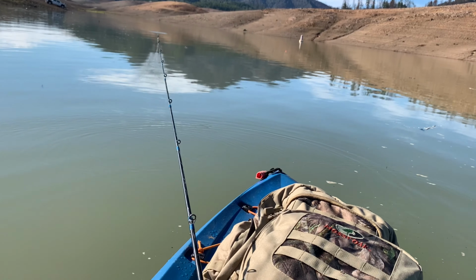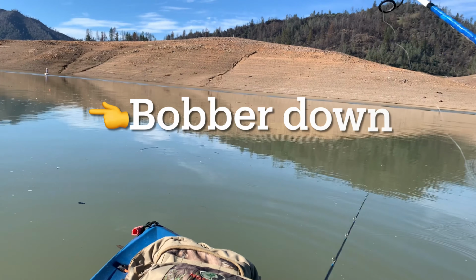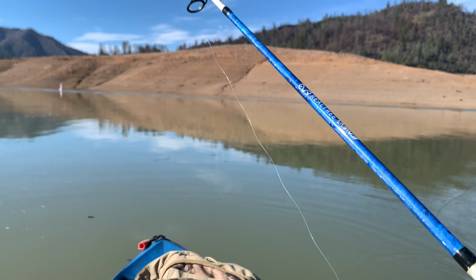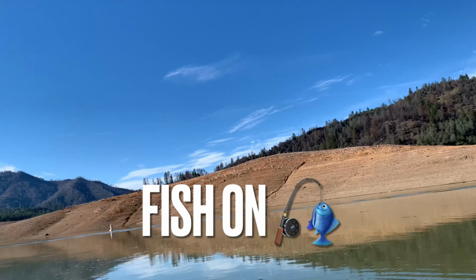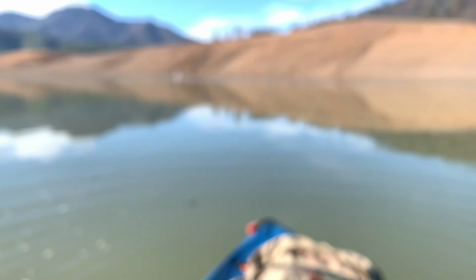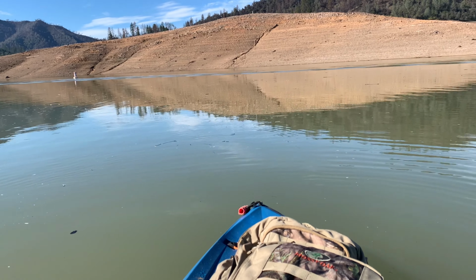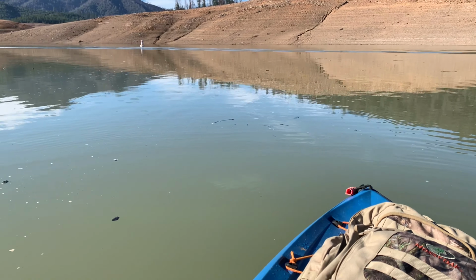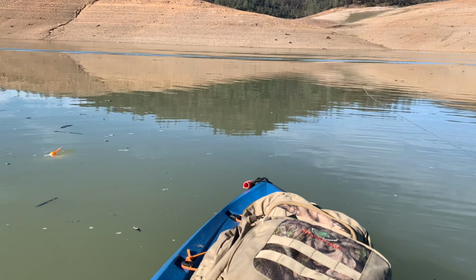Oh, I think I might be getting a bite, guys. On the minnow. My bobber, yep, I got a bite. Got one, guys. Got one on camera. Got one for you guys. Oh my God, this is my first fish of the day. Oh yeah, this is what I'm talking about, guys. Right here. Come on, let me get this fish in on camera for you guys.